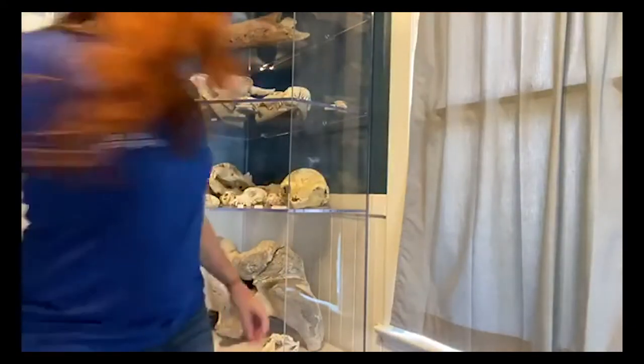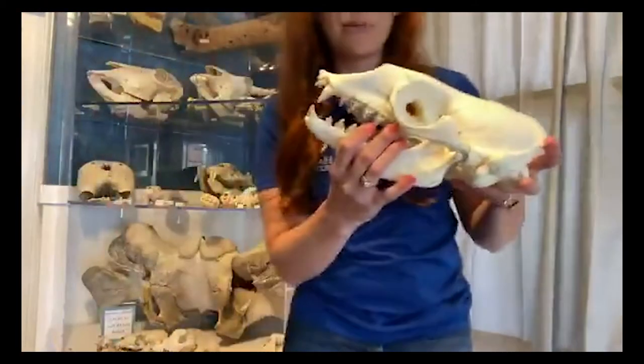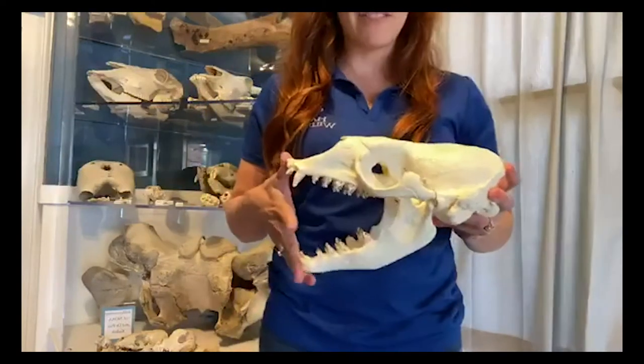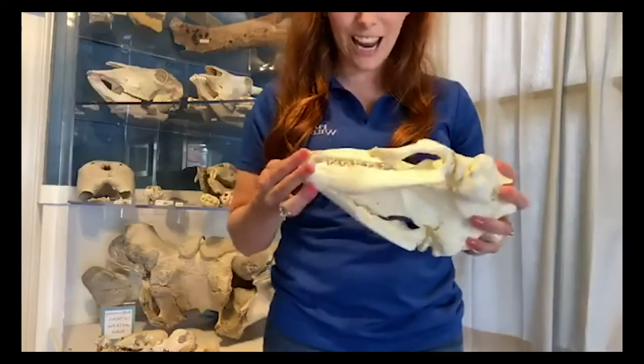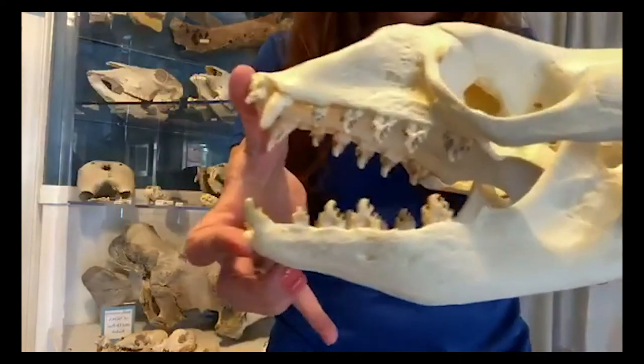Okay, let's see another specialist toothed animal. This is a weird one. We don't have these here in Washington. We have their relatives. This is a crab eater seal, and I didn't expect anybody would guess that, but take a look at those teeth.